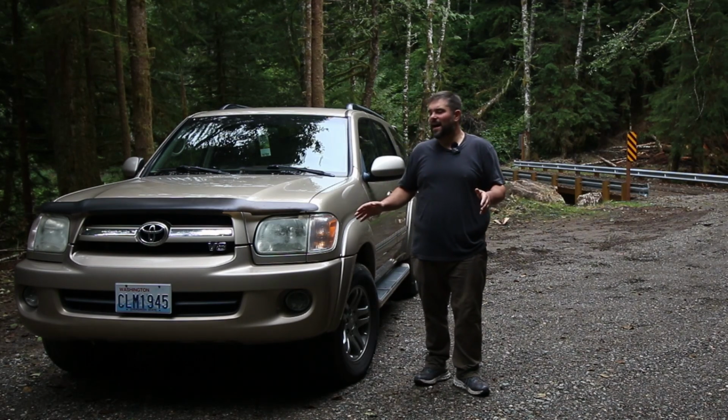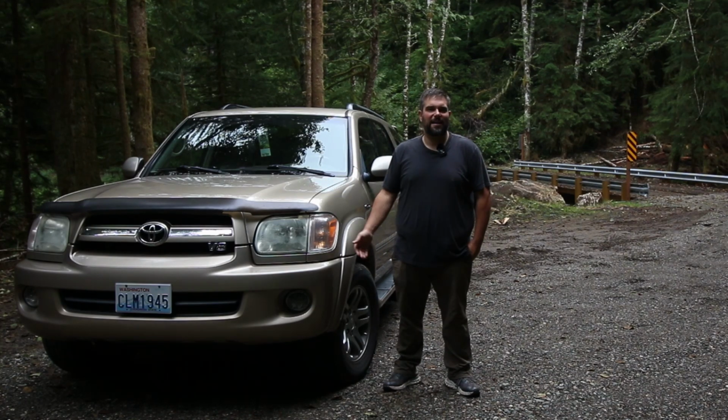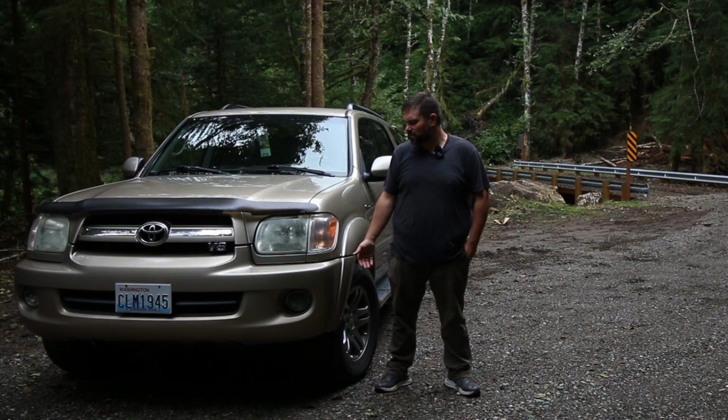Now, these things do not have a huge towing capacity by today's standards, somewhere around 6,200 to 6,800 pounds, depending on your trim level and options. You're not going to be super comfortable towing a large bunkhouse trailer with this or something like that, but I really don't think there's much of a reason why, if you choose to go the overland trailer route, this wouldn't be up to the task of hauling that around most trails.